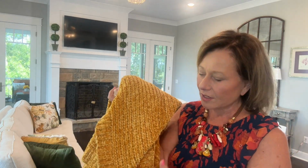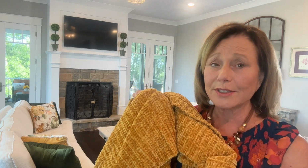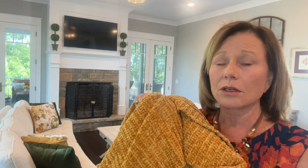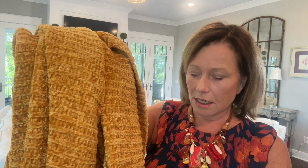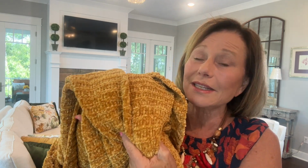Okay, and since I only had the one, I haven't even looked online to see if I could find another. Although when I was making links for the fall haul video, I did see one that I linked on Amazon that has the same kind of hem, and it says it's mustard color, and chenille. So it really could be the same one. Of course, it was more expensive than it was at TJ Maxx.